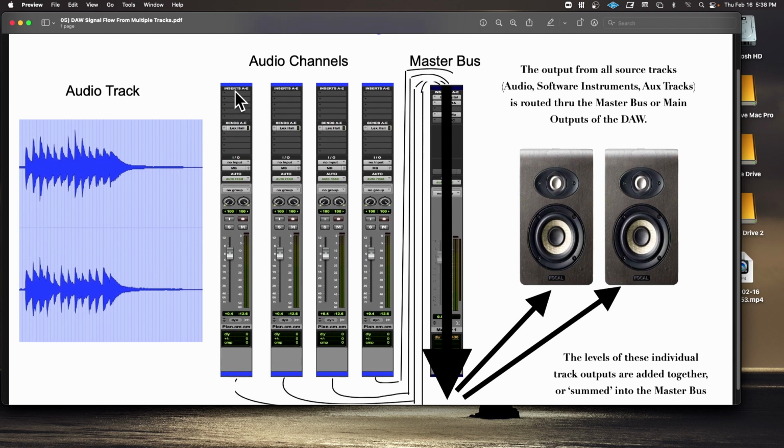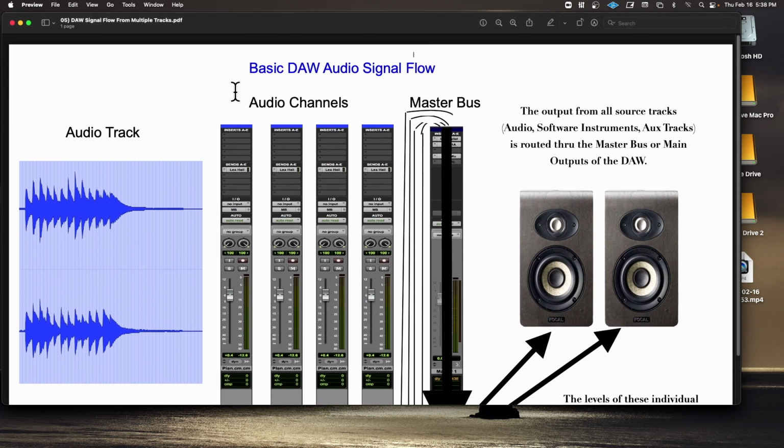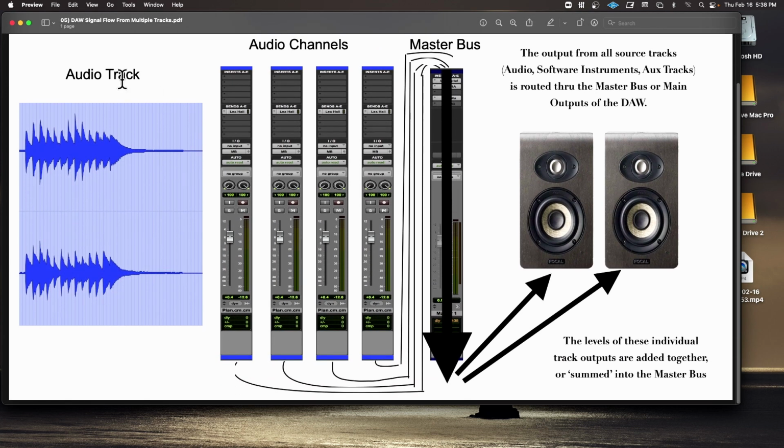And this is why I'm going to very soon get you guys working and making sure that your gain staging is correct. Because if your gain staging is not correct and you're overloading your master bus, you're going to get distortion. And even if you don't get distortion, it's going to give you not as good of a sound.